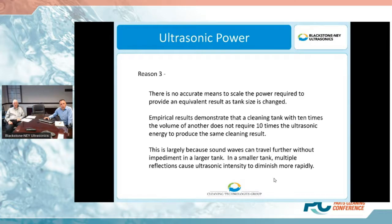There are numerous companies out there which may provide different guidance. It's very common to hear something like 10 to 12 watts per liter for general cleaning, or 20 to 25 watts per liter for aggressive cleaning. We feel that those estimates still need to be considered relative to tank size. The reason is that for larger tanks, the waves can propagate farther distances without reflection, and each reflection means a power loss or an energy loss in that wave. And that's why the larger tanks don't necessarily require the higher power.